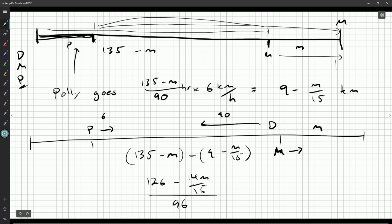That's how long it takes for them to meet. And they'll meet somewhere here. And in that time, how far has Polly gone? Well, Polly goes at 6 kilometers per hour. 96 over 6 should be over 16. 126 does not divide 16, I'm pretty sure. No, sadly it does not. 126 minus 15 over 5, or 14 over 15m, all over 16. And so that's how far she's gone.